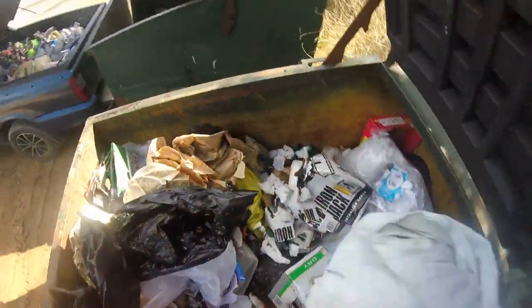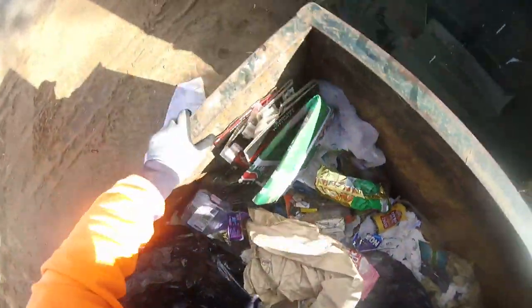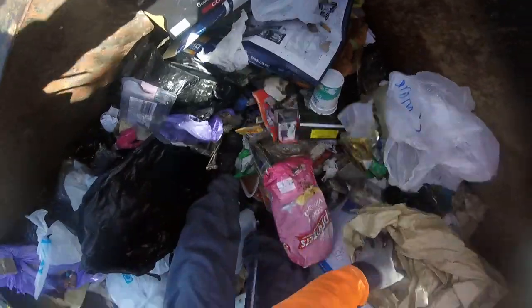Get rid of all the fish food, bird food, whatever you like to call it. Chuck all this back there. We'll get stuck in these other ones on the ground, emptying them out. They should be paying me to do this. Doing them a favour, really.